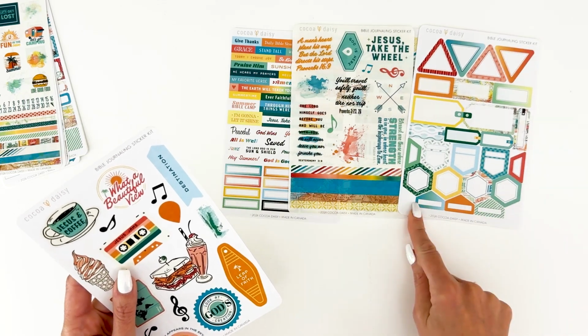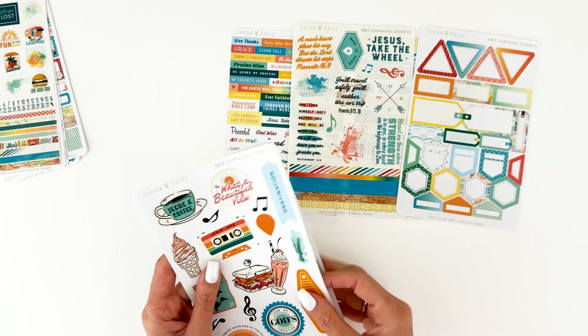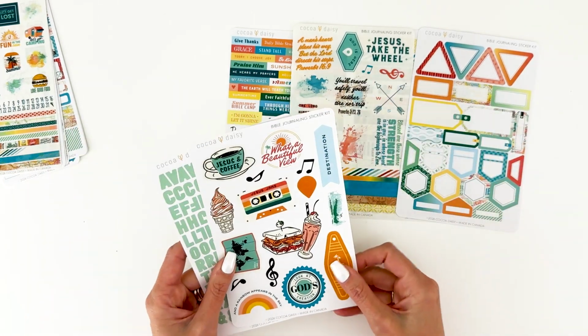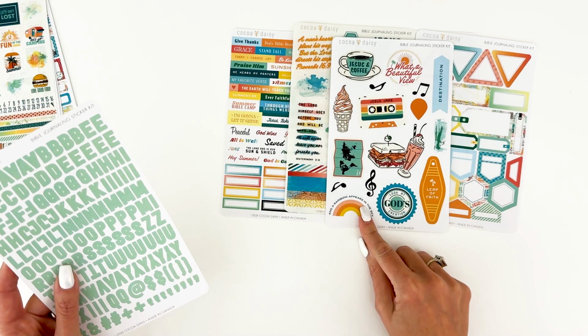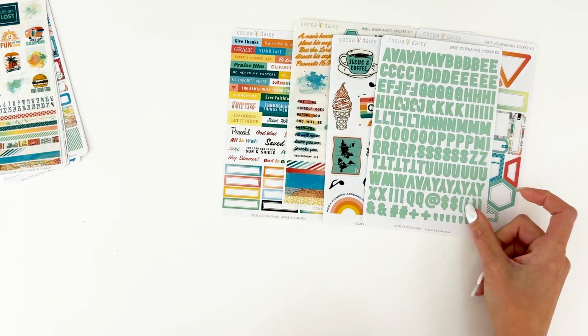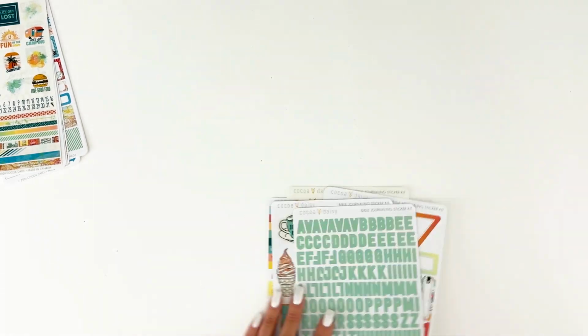And again, some of those great fun shapes, so you can take notes and write on those, or you can use these to layer as well. So what I do a lot of times with the shapes is I'll layer other stickers on them. And then the fun deco sheet and a nice alpha. So this is the Bible Journaling Sticker Kit.